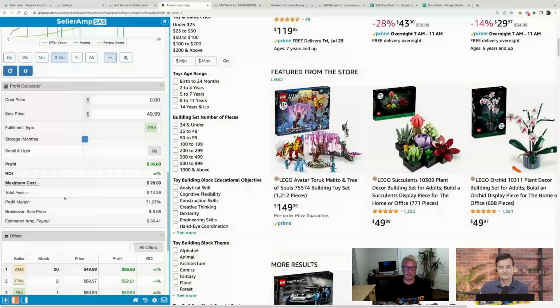So what you find is if you're doing something more than once, try and find a way of automating it. If you can't automate it, outsource it. And then what kind of results can Amazon sellers expect after using Seller Amp compared to before using Seller Amp?